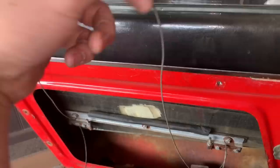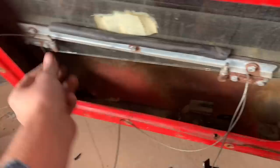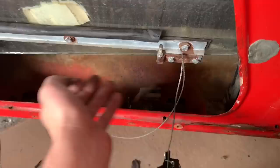Luckily, somebody on the interweb did a nice little drawing to help show how this thing goes, but it's always good to take a video like I'm doing right now in case you screw up completely and can't remember. But it looks like all I have to do is just unbolt it off of the window itself and this thing should just pull right off.